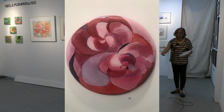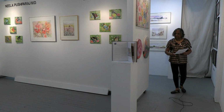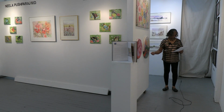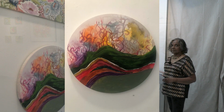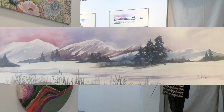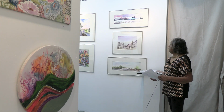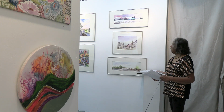The one on the right at the bottom is called The Pink Clown, and it's abstract. This one is called Fire on the Mountain, and again it's another abstract. The top one on the right is a winter scene and is merely titled Winter. The depth and perspective are interesting, and the evergreens set off the snow-covered mountains.